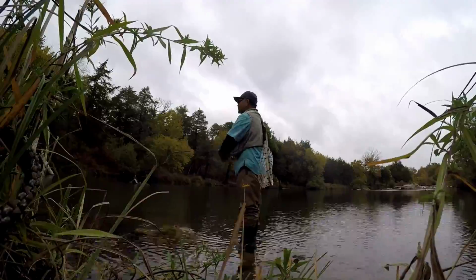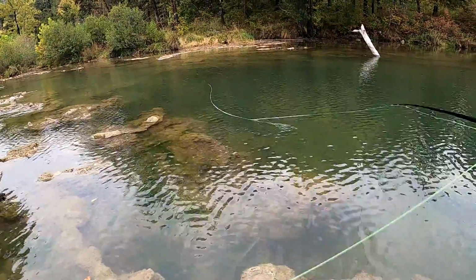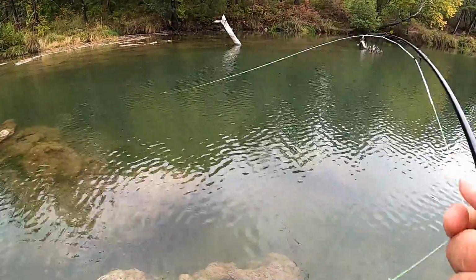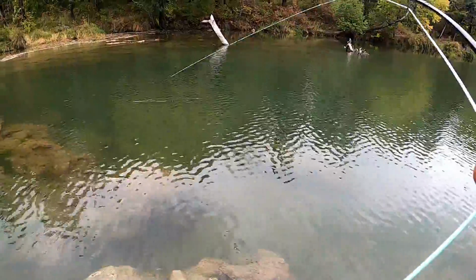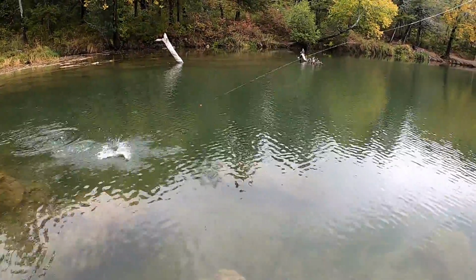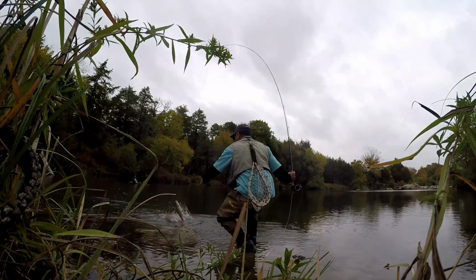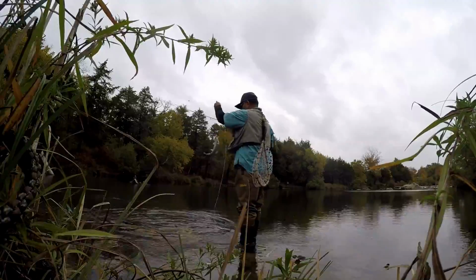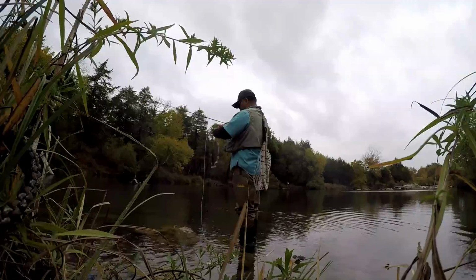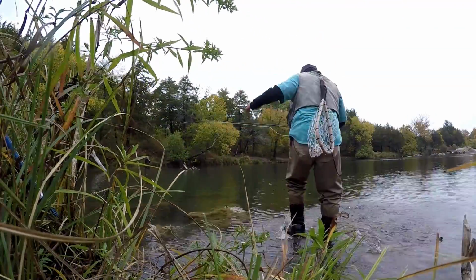So here again, I'm going to get another one with those short little twitch of the indicator, and boom, there he is. I'm watching for that fly disappearing or the trout coming up, and I'm setting the hook as soon as I see it disappear. And it's not as consistent as I want, and that's why I'm going to switch it up later at the end. Yeah, that's a nice one. I better keep him.